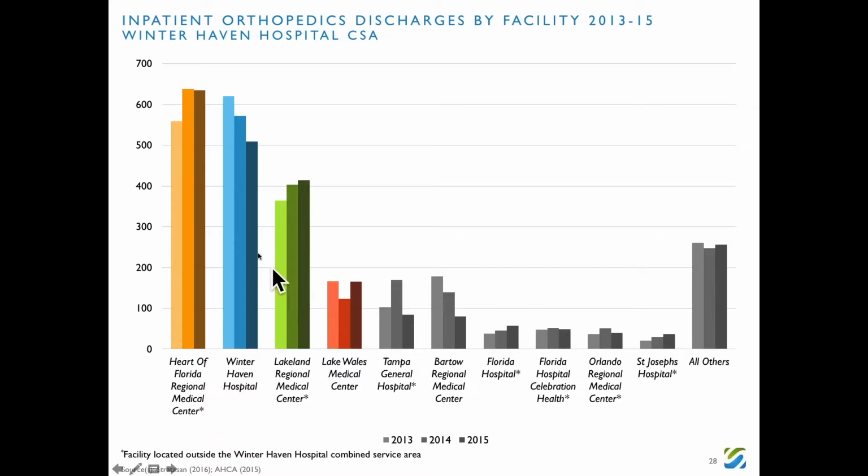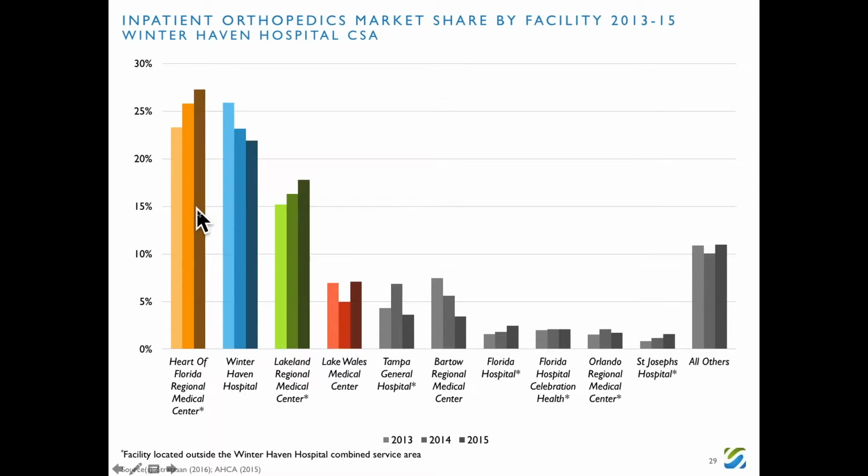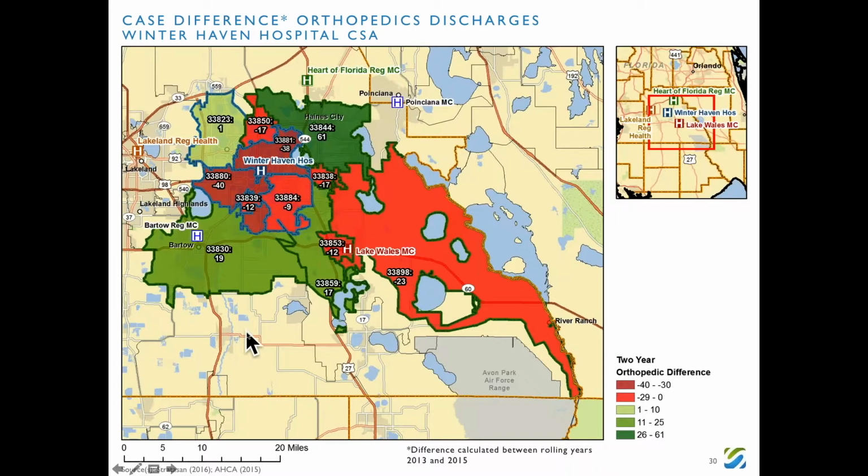Furthermore, we're going to look at our discharges by facility. They're on the uptick, we're on the downtick. Market share, similarly, we're on the uptick, or excuse me, they're on the uptick, we're on the downtick. The next thing we want to see is at the zip code level, let's compare 2015 to 2013.